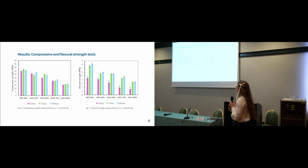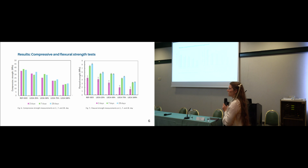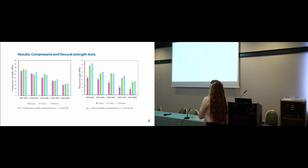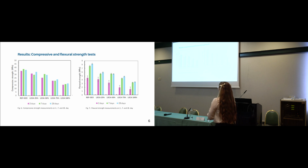So the results of tensile and compressive strength, as we can see in the comparison between them on the slide, show a clear decrease in both strengths as the LECA content is increasing in our mixtures. The lowest compressive and flexural strength is in the LECA 100% sample, which is kind of logical because of the porous and lightweight nature of LECA grains, which make the material lighter and less strong because of the big pores that form in the material. The tests were measured on the 2nd, 7th, and 28th day, as is also usually done for normal concrete.